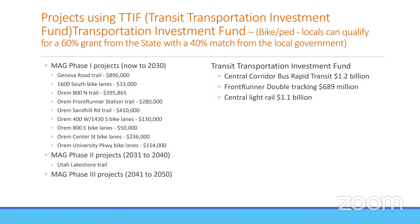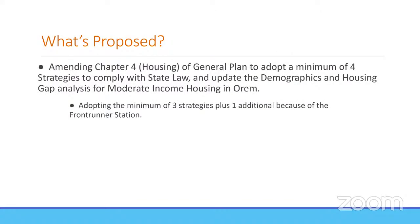And then we also showed some of the transit TTIF, the Transit Transportation Investment Fund, projects and funding that they're planning. A lot of those included in the transit are bike and pedestrian projects, active transportation projects. So a lot of trails, a lot of those types of projects that we have in the works, right? So it's proposed, again to review, that we're amending chapter 4, the housing chapter of the general plan, to adopt the minimum of 4 strategies to comply with the state law.